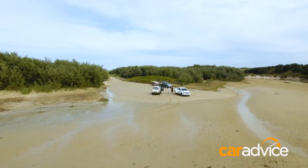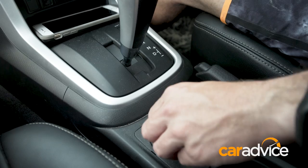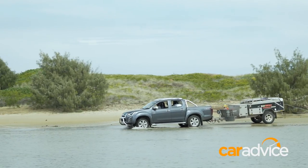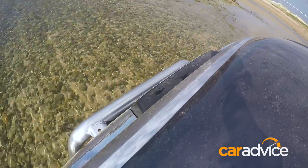The only access to this campground is via a small creek crossing. And it's important that you don't charge headfirst into the water without checking the depth first. So get out of the car, walk across the creek, and make sure there's no deep sections. Once you've done that, engage four low and slowly approach the creek and the water at a steady pace. You don't want to go too fast at all. Luckily here, the bottom is quite rocky, so the chances of getting stuck are quite low.